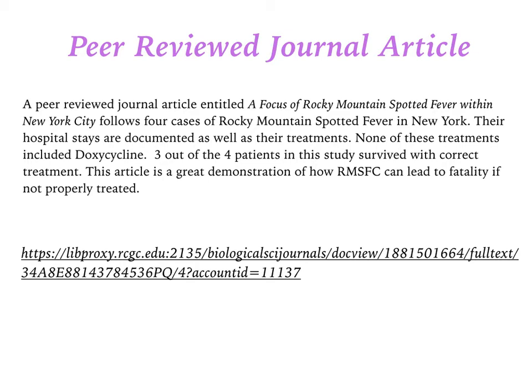So a great journal article I found that is relative to RMSF is an article that focuses on Rocky Mountain Spotted Fever within New York City. It followed 4 cases of people with this disease. Their hospital stays documented all their treatments and what was going on with them. None of these treatments included doxycycline. They had different antibiotics. So like I said, I guess they're using different ones now.